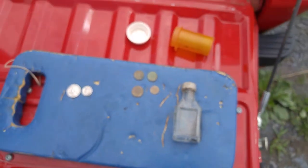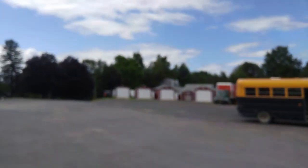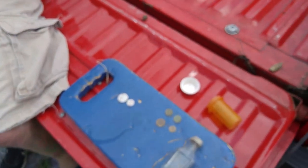Alright, guys. And we got permission to do an old barn. Yep, right across the street over there. Alright, guys. See you at the next one.